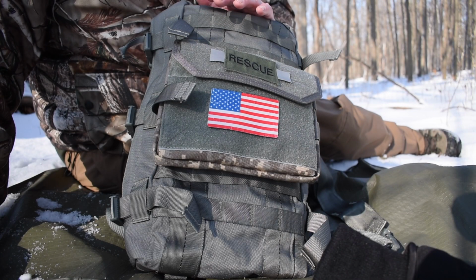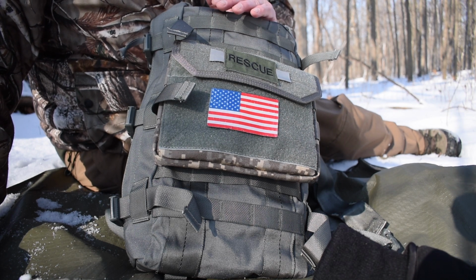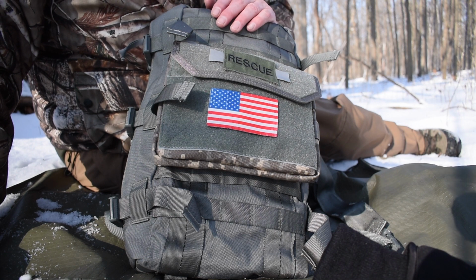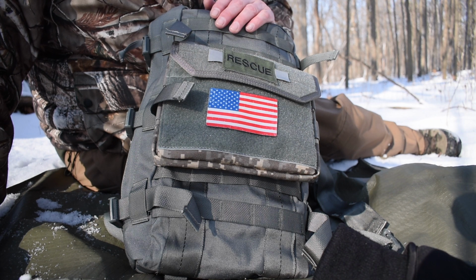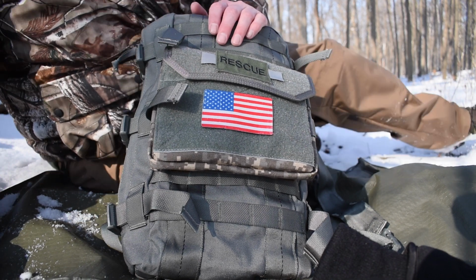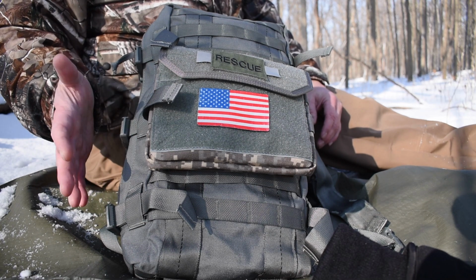This is a military aviation go bag, or pilot's go bag. What it's designed for is to be strapped into a helicopter, so that when a pilot goes down, they have some basic survival gear that they can grab off of their chopper and get out in the field. I found this on eBay, like I said, very cheap.